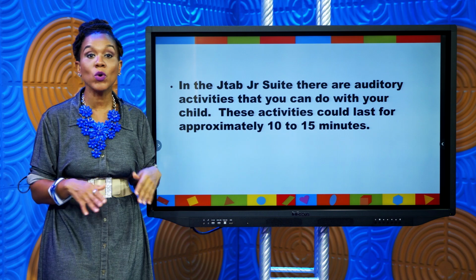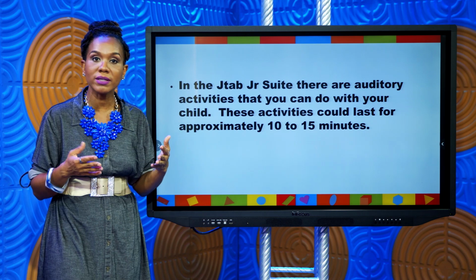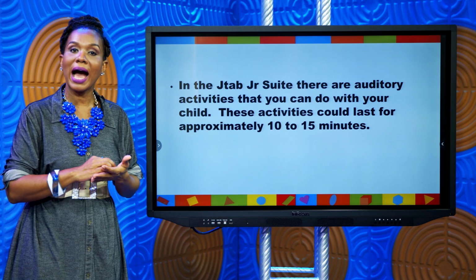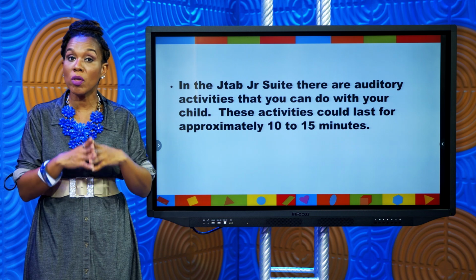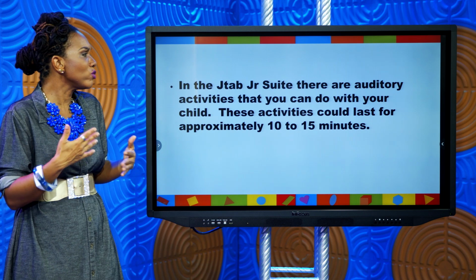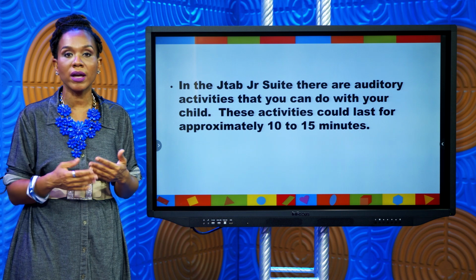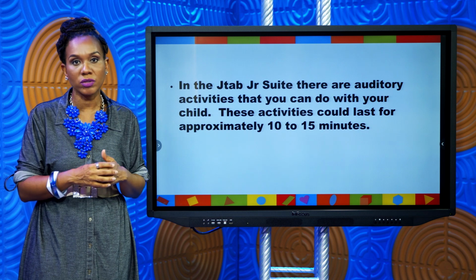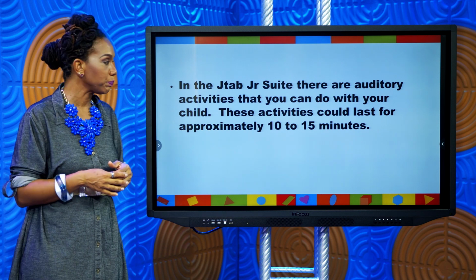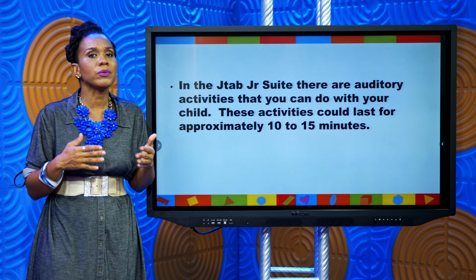And for those of you who already are in possession of the JTab Junior suite, there are auditory activities already downloaded onto the tablet. And so you can do these activities with your child to assist in building those auditory skills that are so important to developing reading. These activities could last for approximately 10 to 15 minutes.